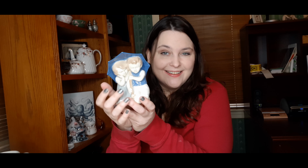And this is Greffenthal. It's pretty popular, and it has a really good following. This one with the boy and the girl with the umbrella is pretty rare to find. There are a few where there's a girl with an umbrella. These do pretty well. I paid $2.25 for it, and I'm going to list it for $30.